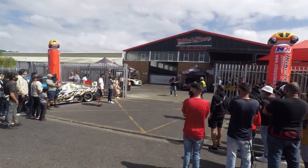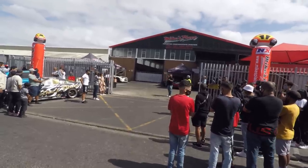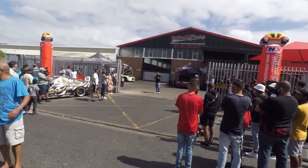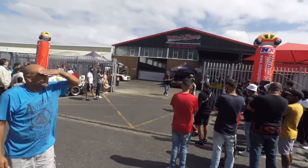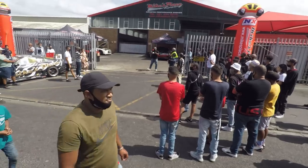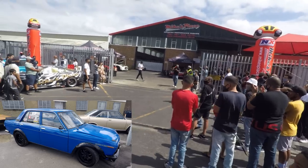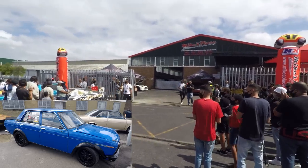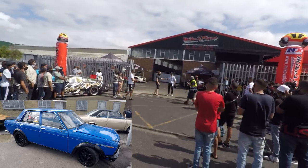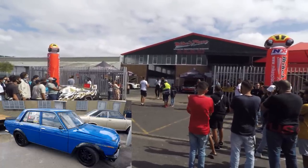Our next prize, best engine bay. Because we are out in a nice place. Funny enough, the engines all come here from Mike's place. And your winner goes to the guy driving the blue Datsun Triple S. Come forward, you the winner of the best engine bay. This man boosting two bar, running at 412 kilowatt, easy, daily, every day.